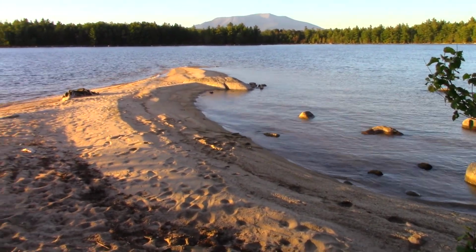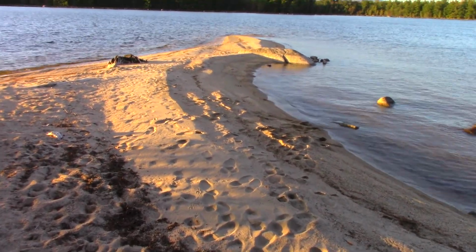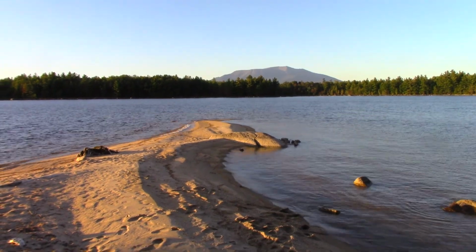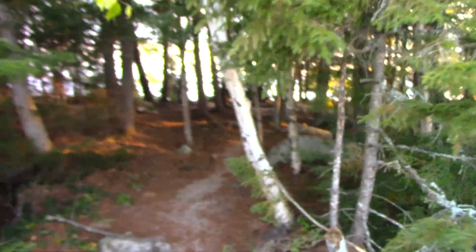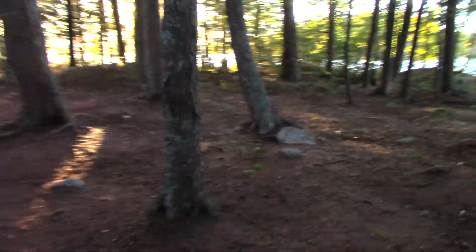So I just landed here on this little peninsula. This will be home for the night with a nice Katahdin backdrop for my backyard. This is Moose Island on Pemmidomcook Lake. Here is Moose Island, the campsite. Very expansive in here. It's pretty huge. I mean, this can accommodate a lot of people.